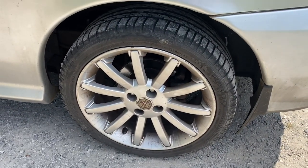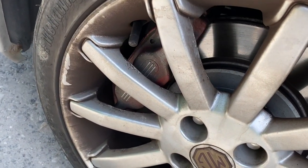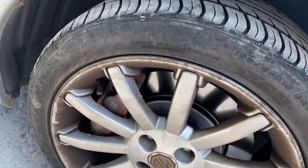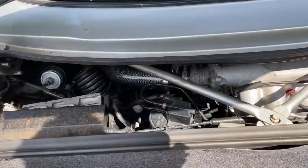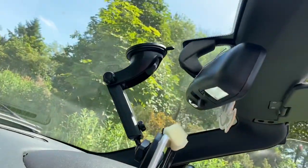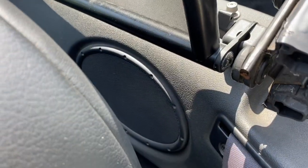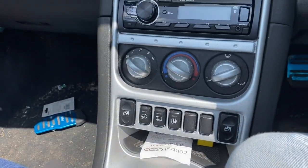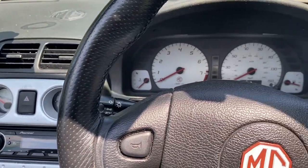We've got uprated alloys with excellent tyres. Big old brake conversion. Look at that. Look at the size of that disc. It's enormous. Look at the caliper. Sports exhaust, trick induction parts, LED lighting in the footwells and under the mirror, upgraded speakers all around, and a posh new head unit. Now, when we've sorted it, the car will be for sale. Probably.